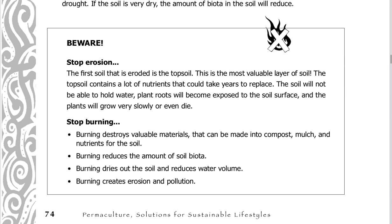Beware. Stop erosion. The first soil that is eroded is the topsoil. This is the most valuable layer of soil. The topsoil contains a lot of nutrients that could take years to replace. The soil will not be able to hold water. Plant roots will become exposed to the soil surface, and the plants will grow very slowly or even die.